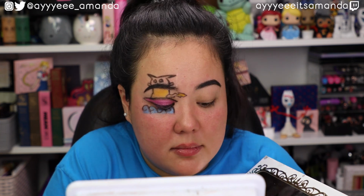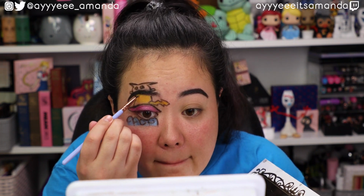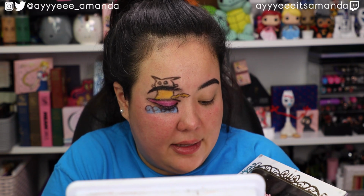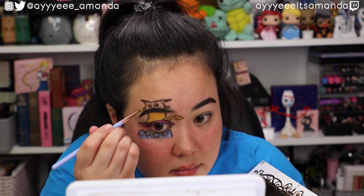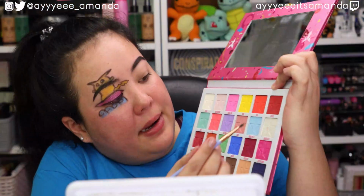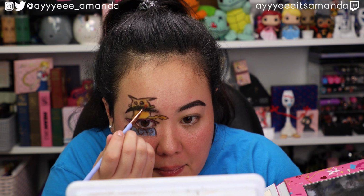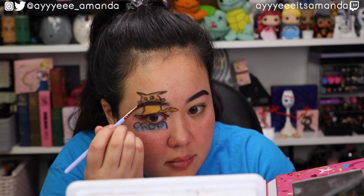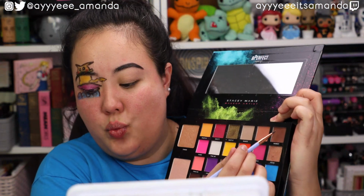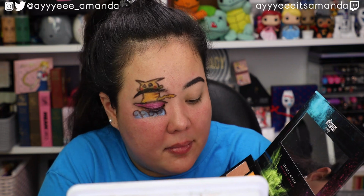Actually need to switch back to this brush. Got a little bit of fallout there. I am gonna dip into licorice. I have some red cheeks, so I'm just going to add them to the sides right here. And then I'm gonna go into Rowdy because he has a couple of stripes, and then also for part of his tail.